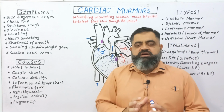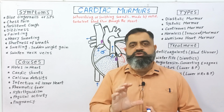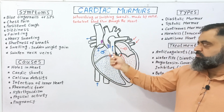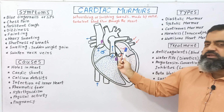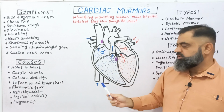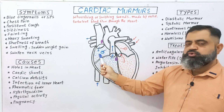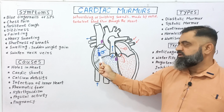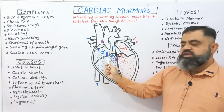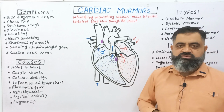So, to understand the cardiac murmur, first of all, we have to look at the anatomy and physiology of the human heart. As you know, our heart is composed of 4 chambers, 2 atria and 2 ventricles. Deoxygenated blood from all over the body enters the right atrium through the inferior vena cava and superior vena cava, and from the right atrium it enters the right ventricle through a valve. From here, blood moves towards the pulmonary trunk and into the lungs for oxygenation.